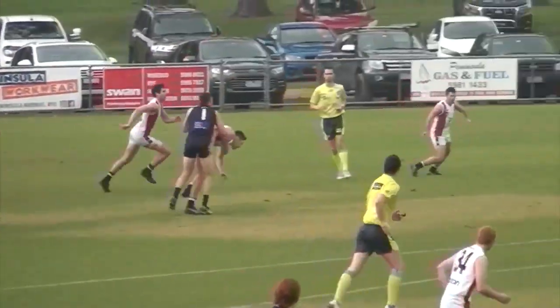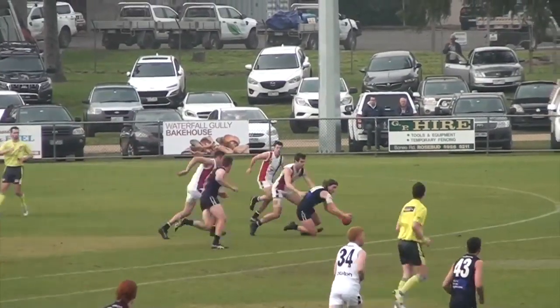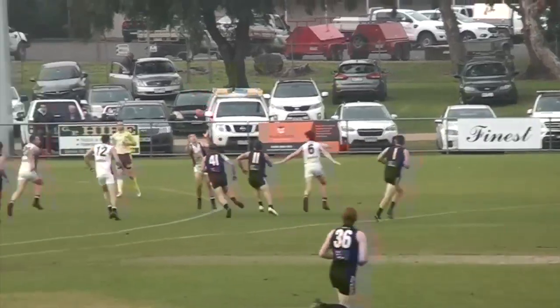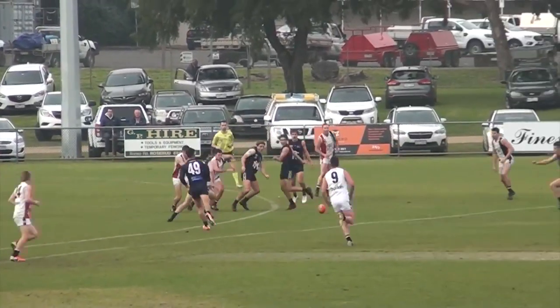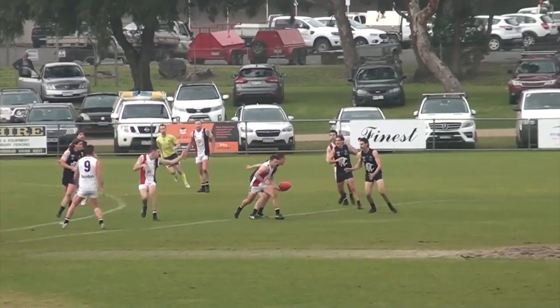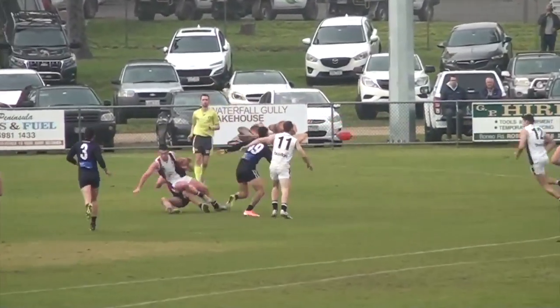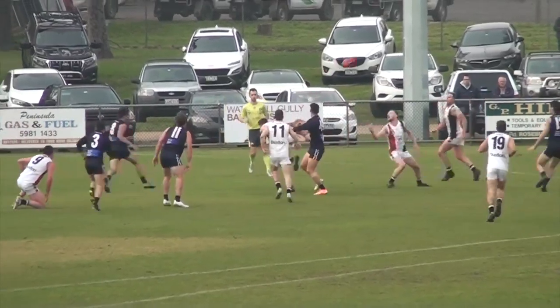No one can take the mark. Thrown away by the reliable defence of Bonbeach. A handpass comes out. Unfortunately, not able to take it cleanly. Keeps it inside, attacking 50 though. Good pressure. They've certainly upped the ante a little bit, Rosebud, but again, the turnover not good. Mitch Jett didn't go 15 as he got the intercept.